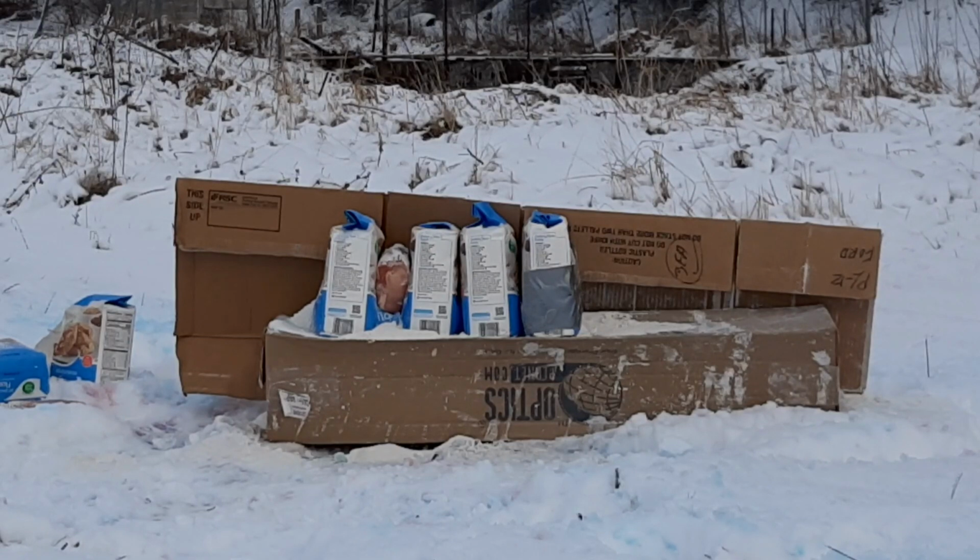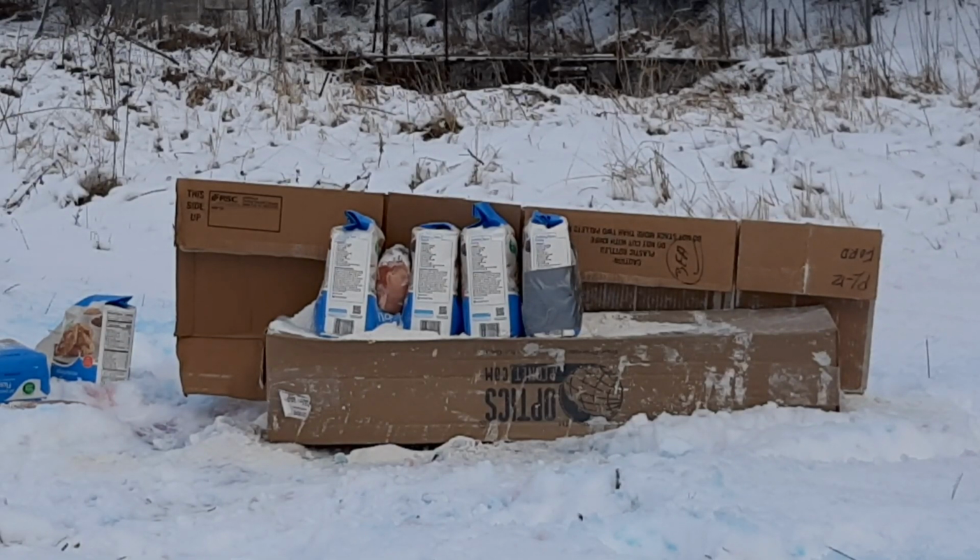All right, guys, I'm out of fresh flour bags. I don't want to use ones with the duct tape in the front. So we still have quite a bit of flour in that front bag. We're in the 30-06. Let's see what happens.